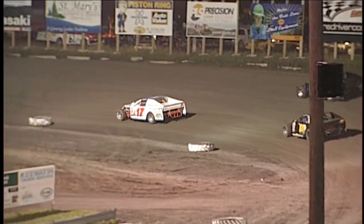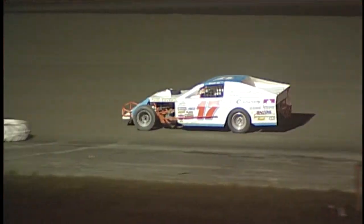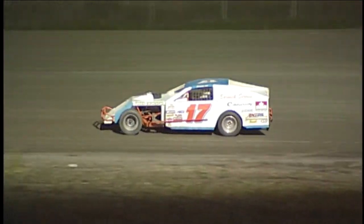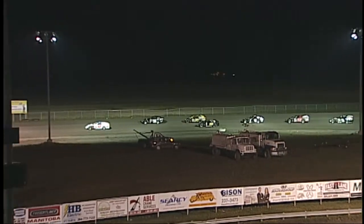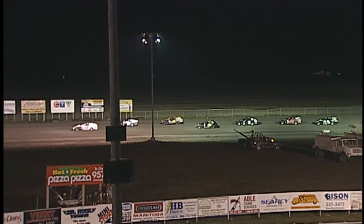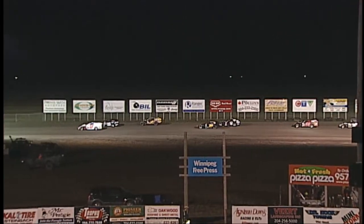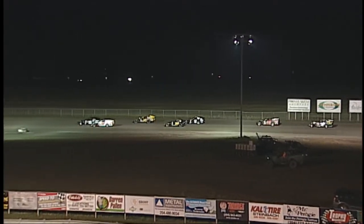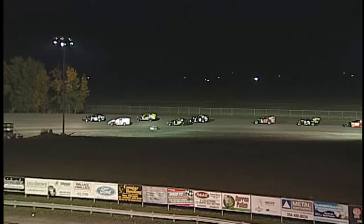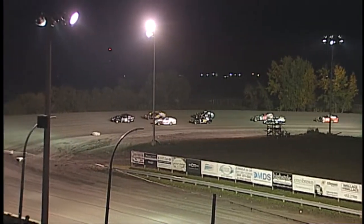Some of these drivers putting it on the line tonight. Of course, the last race of the season for many of these guys. A few tracks still racing south of the border, from what I understand. So there are some other options out there. But for many of these drivers, this is the end of their 2014 season. The only racing they'll be doing is watching it on video replay afterwards to see how they did. They're going to listen to our voices all winter long.